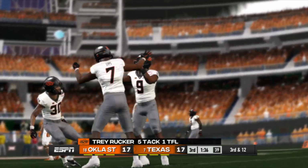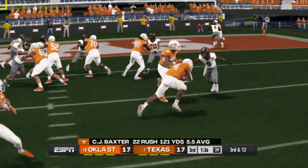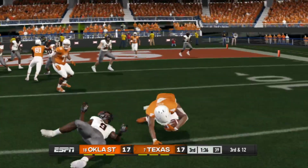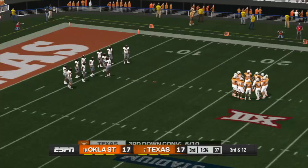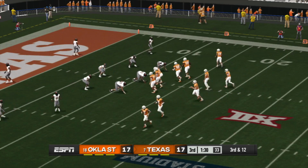Well, you think about receivers coming over the middle taking shots from the safety, but a runner who's still in the backfield, this guy just flies all over the field. Well, they'll line it up again on third down. Two for two so far on this drive.